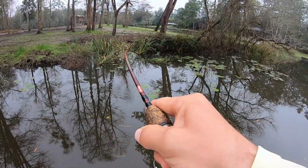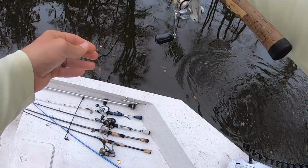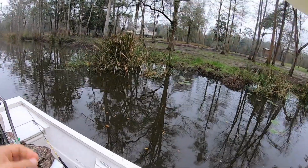Oh, what is that? Ooh, that's something. Oh, it's a catfish. Look at this. All right. Something to put on the dinner plate. Not our target species, but we will take him.